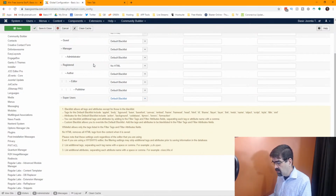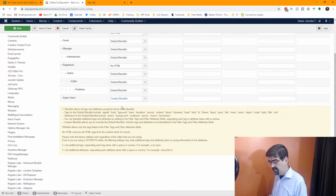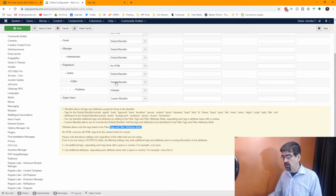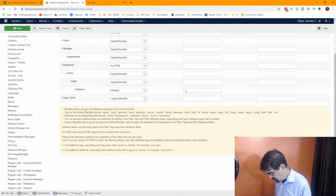So here's where you're going to want to make sure that things are allowed or disallowed. Now, let's go here. You can even customize this blacklist, and you can see all the instructions on how to do that down here. Or you can also whitelist. Notice whitelist allows only the tags listed in the filter tags and filter attribute fields. So if you want to whitelist iFrames for publishers, you would whitelist, and then you would look for here where it says iFrame, right? And then you would just put iFrame in here.